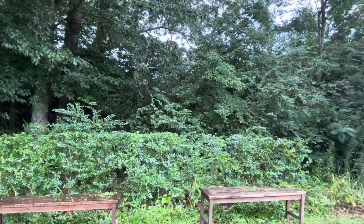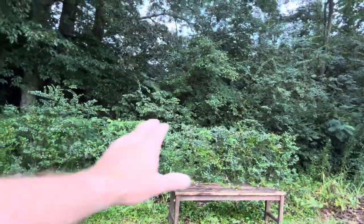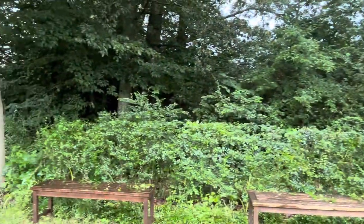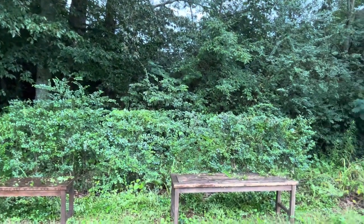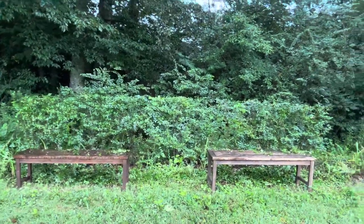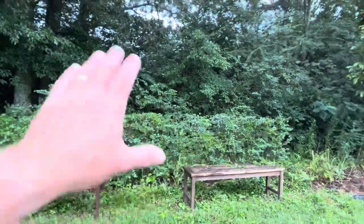I like the look of it, and I'll keep working on it through the years to make it even thicker and fuller, and should make for a great seating area with that in the back, in the background.